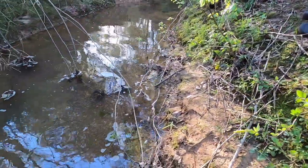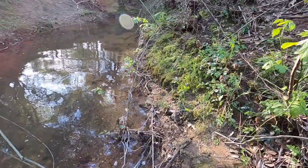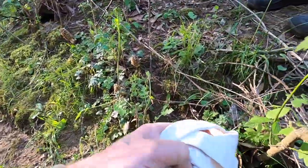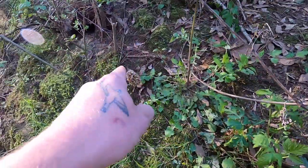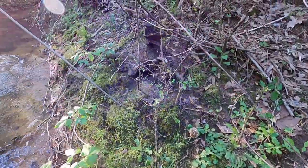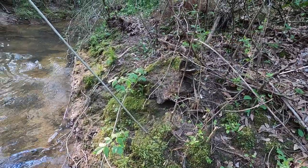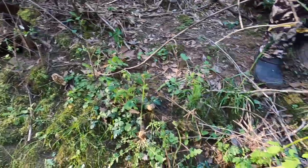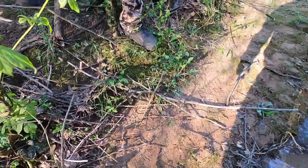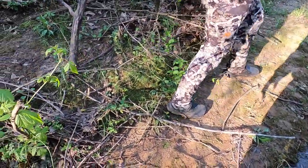Right there. Oh, that's a nice looking one too. Yeah, we got one. Right here we got one, two, three, four. Five right over there, and there's a good one coming out, two, three, four coming out over there. We're gonna have a little mess. All right, we're gonna get to picking these right quick while we got them in our sights, and we'll keep going.